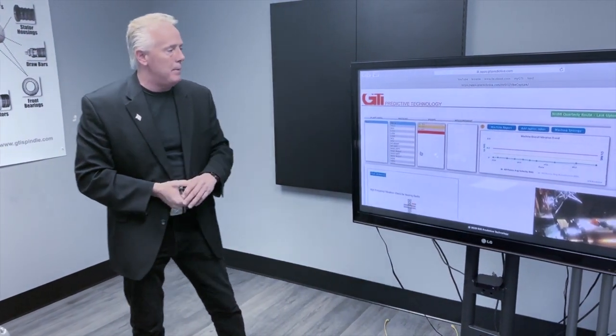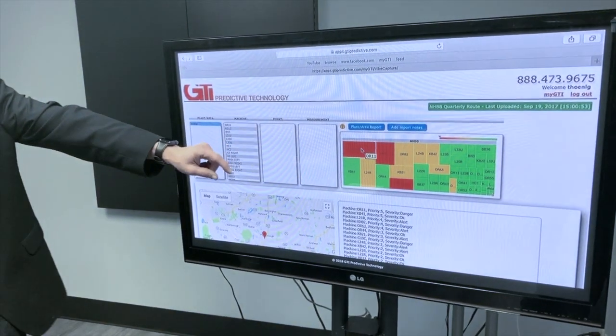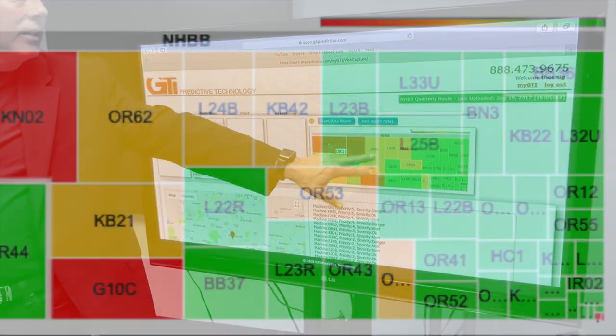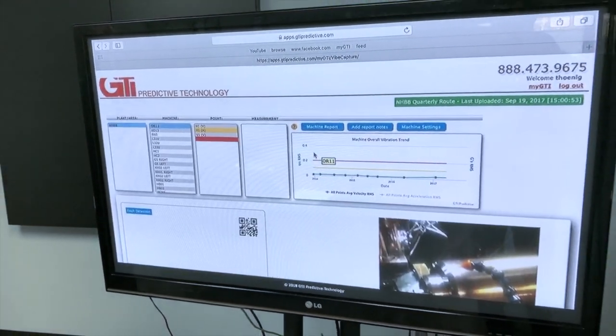And this is our web app here. So when you click on this button here, which is your factory, you get this beautiful heat map that tells you how many machines are in the green, how many are approaching alert, how many may be needing attention immediately and may need to be removed. So what this allows you to do is you're never going to be down again.